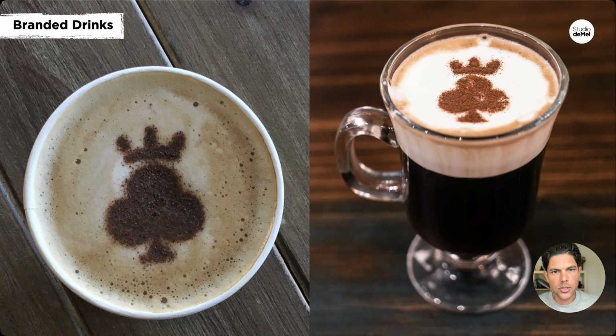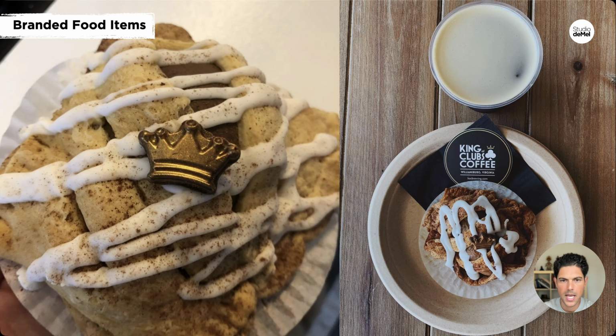I'm not sure if your brand serves any kind of food or drinks, but King of Clubs, of course, serves drinks. So we wanted to find a way to brand those drinks, and we found this way to produce a customized cacao coffee stencil. So you could add a little touch of your brand to your drinks in a fun way, and it doesn't need to cost a lot. That stencil was not more than maybe $10. So how can you brand your products, your foods, your drinks? Add a little bit extra.